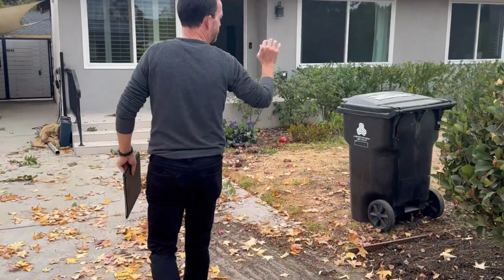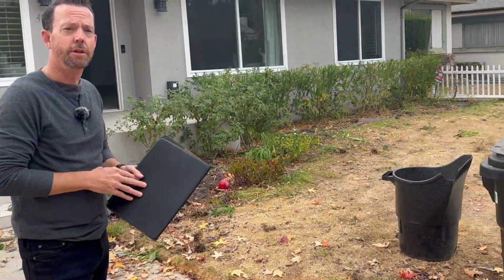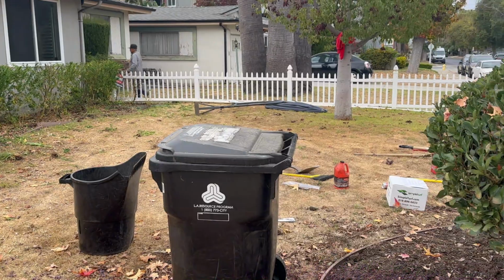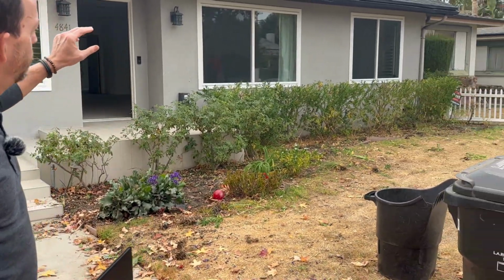So as you can see, the tenant that was in the house stopped watering the lawn. So the lawn is brown. So we got the water fixed, and we're gonna start overwatering and seeding it. In about 2 weeks, we're gonna have a green lawn. Now look at the front of the house.